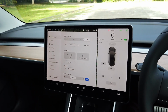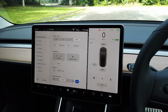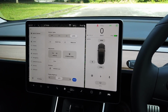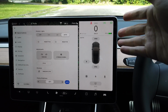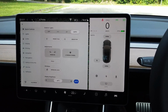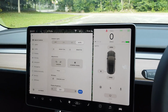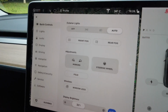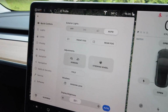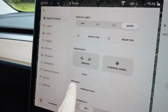Okay, and what obviously will draw your attention is this gigantic screen right here. It's got a horizontal layout, not vertical like the Model X, and it's 15 inches across, so that's effectively like having a MacBook right here on your dashboard. That's the word I was looking for, dashboard. Okay, 15-inch screen. All right, so this is our quick setup screen. We have quick controls. Okay, so lights, fog lights, adjustments, steering wheel.